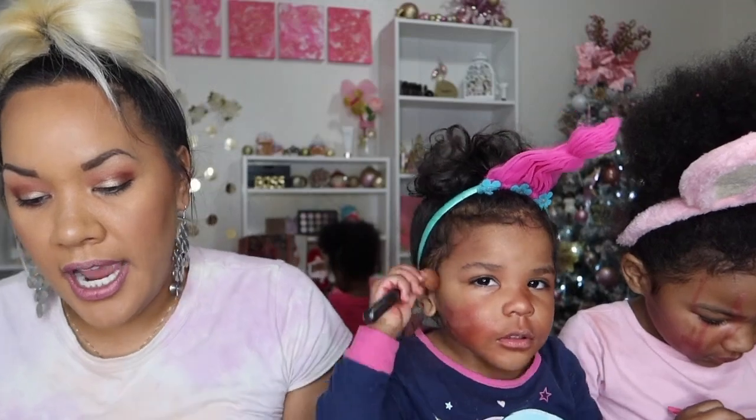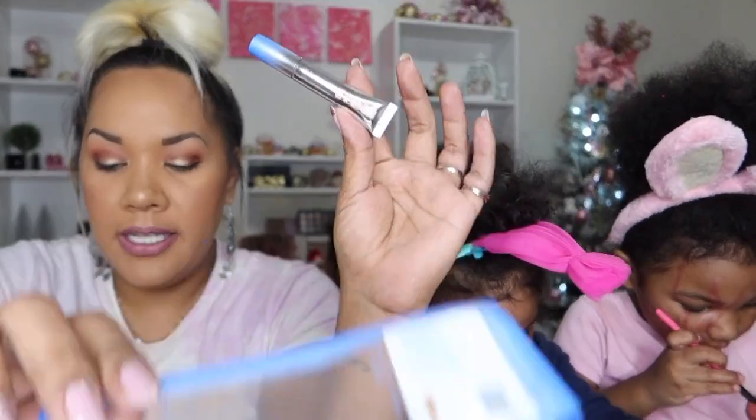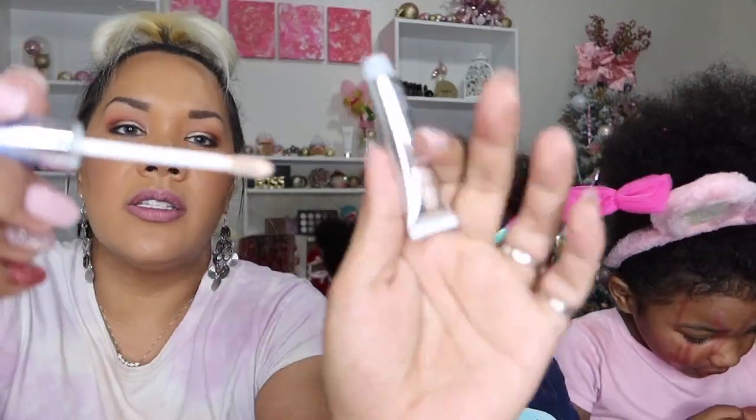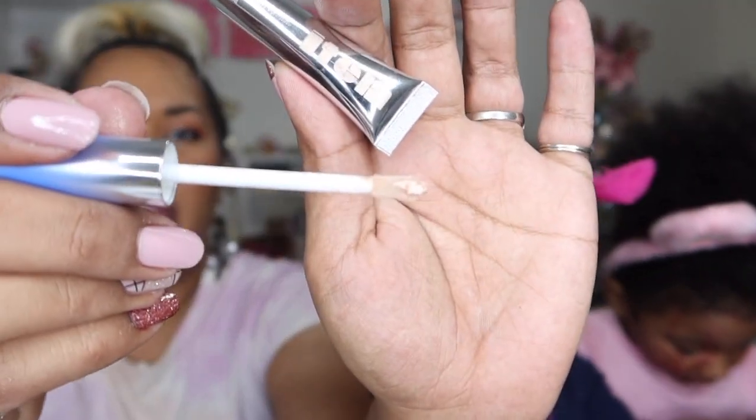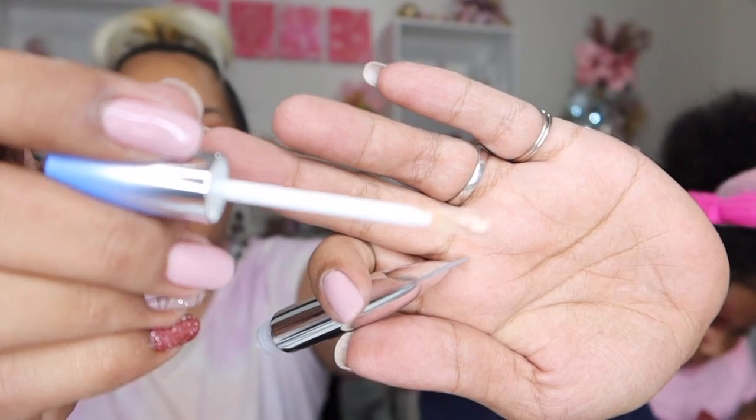The next thing I got, I did not try this one yet. This is Item Beauty Lid Glaze in Lunar Drop. It comes in a plastic package and retails for $14. It is an eyeshadow, and this is what it looks like. It has a little doe foot applicator there. Honestly, it does not look very appealing or that nice.